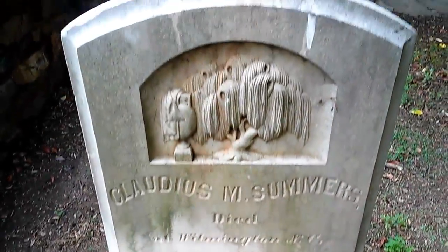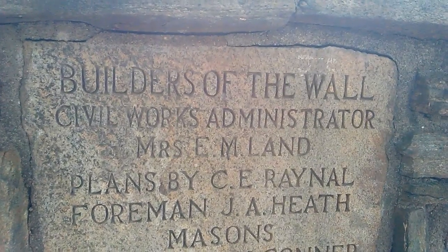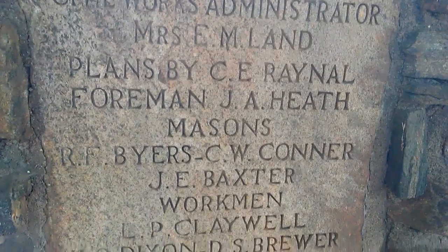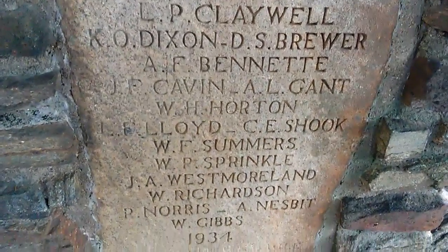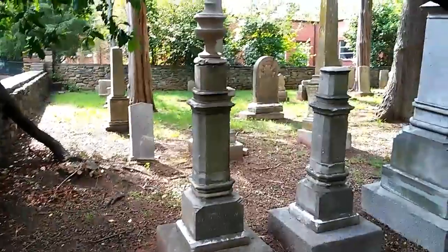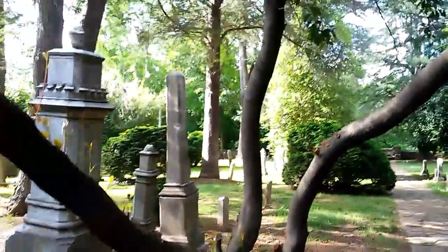As you can see, you can hear the train. Well, there's showing detail about the wall being built. Sorry, my hand's not as steady as it used to be, but I'm trying my best. 1934. Of course, they keep this gate locked. Pretty nice wall and gate, like I said. This is a very, very beautiful old cemetery. It's shaded real good. It's an extremely hot day today, but you couldn't tell it under these nice trees.